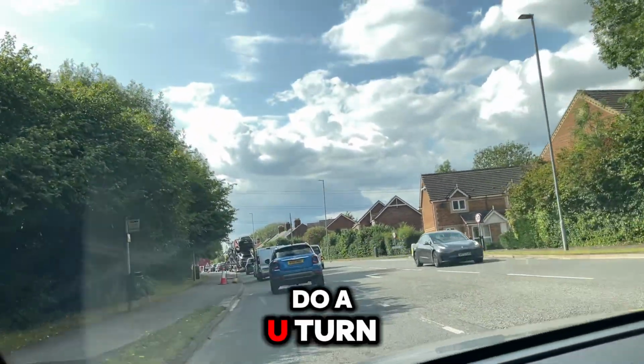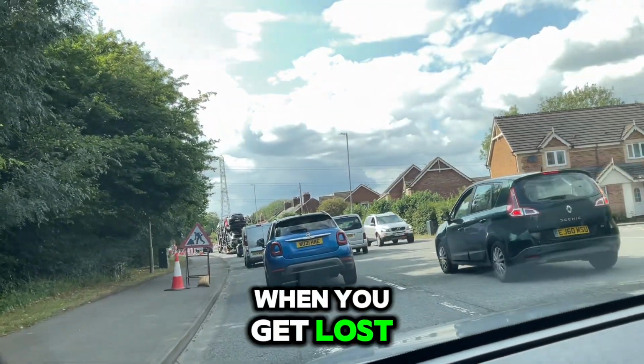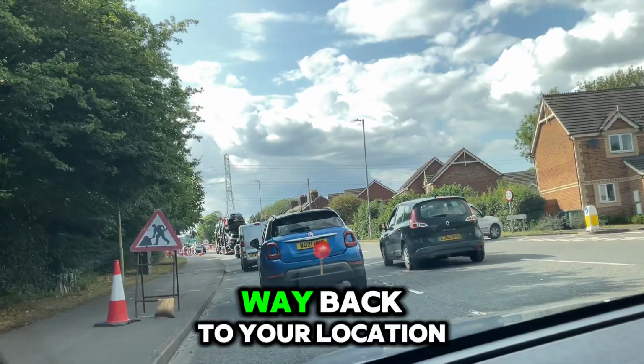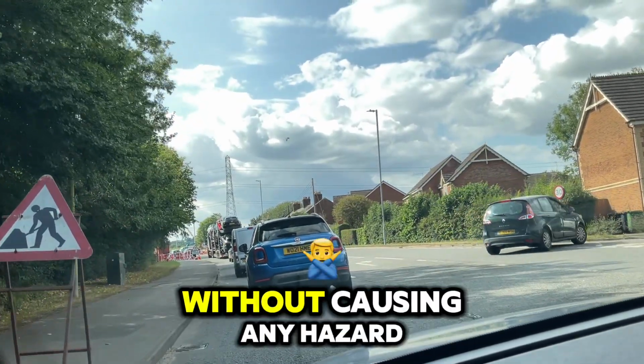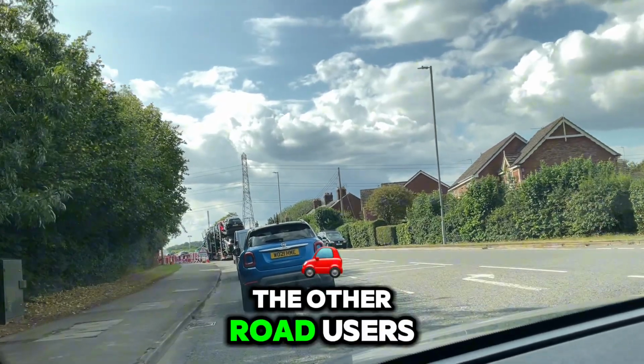If you have to do a U-turn, you do that U-turn. The examiner needs to know that when you get lost like that, you can find your way back to your location without causing any hazard or any danger to the other road users.